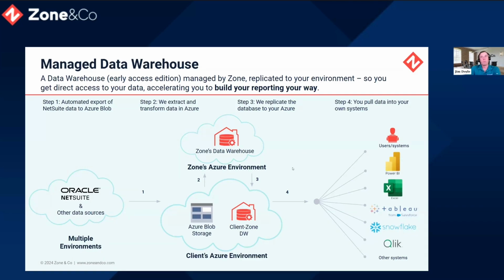Totally. So there's a couple of questions that have been asked by our clients and potential clients, and I just want to make sure that this resonates. Some of our clients are like, well, I already have a data warehouse, so this solution must not be for me, right? And actually, the opposite is true. We've had several clients that have their own data warehouse, and what we offer is, again, to Jim's point, that expertise in modeling that data in an automated way, specifically for NetSuite.